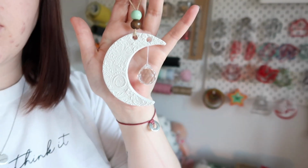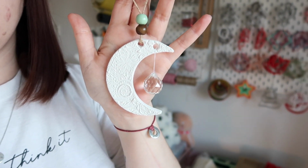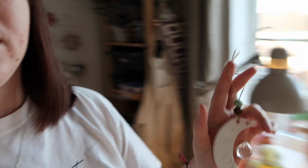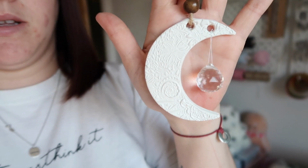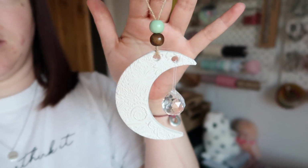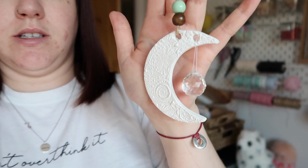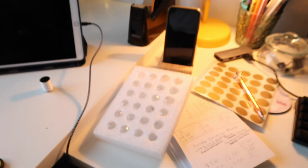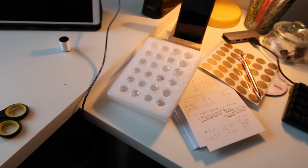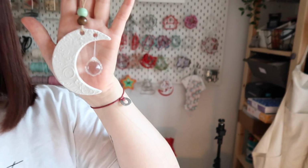So this is one of the sun catchers. I've got one on my window already that works quite well. But yeah, so this is the moon, and then it's got one of those hanging from it. So you can then hang those in your window. This is something I've been wanting to do forever. I've had this little set of crystals in my possession for a while. So yeah, I thought that turned out quite well.